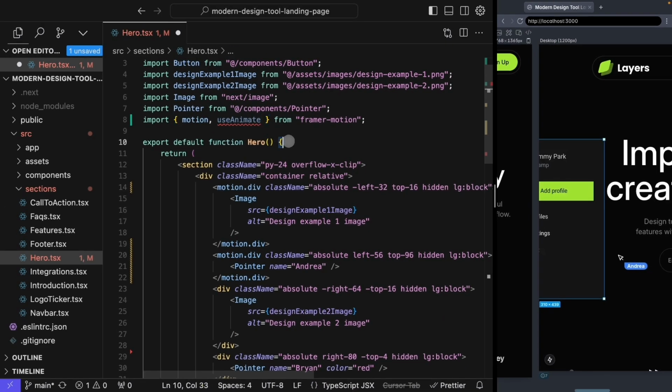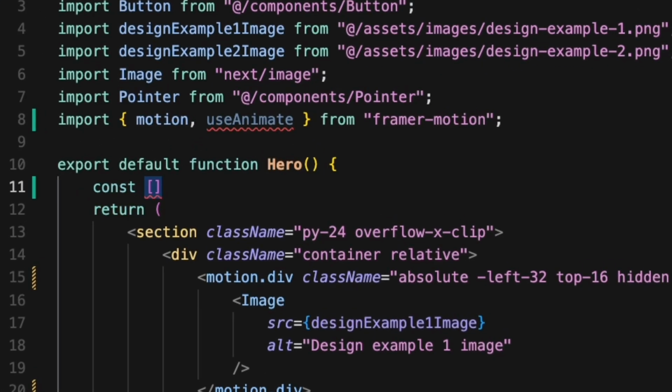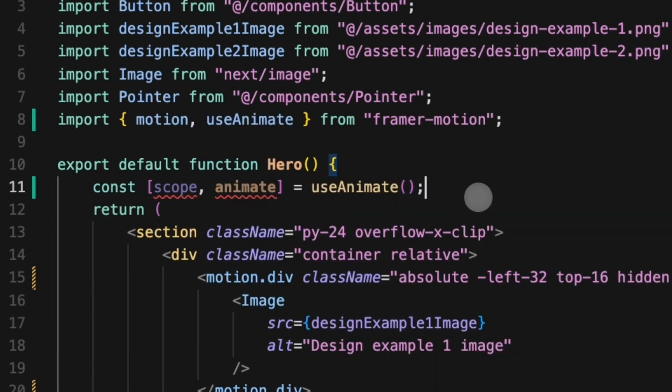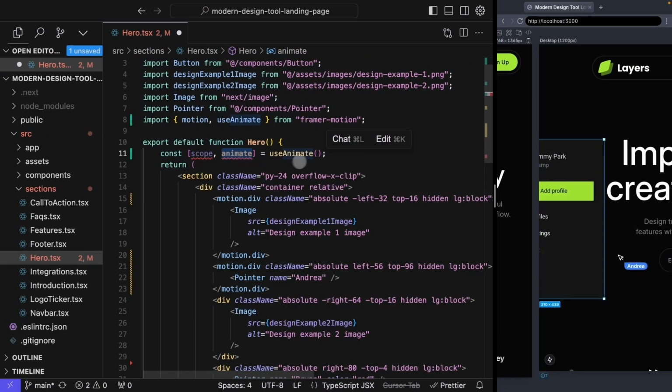Now we're going to have a couple of different animations going on here. We're going to have a separate animation for our design image as well as our left pointer. So we're going to go ahead and create a useAnimate hook for each one of those to be able to animate those separately. So in order to get started using the useAnimate hook, I'm just going to go ahead and say const scope and animate is equal to useAnimate, that hook, and that gives us both the scope and the animate function that we can use to animate something, including using sequences.